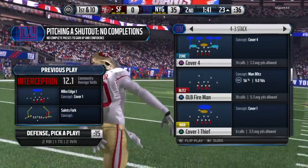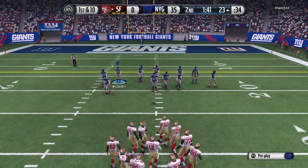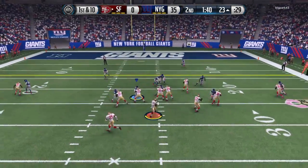A dumb decision, a terrible decision by the coach. My gosh, you're dominating the game. You're winning. Why would you throw it? I don't know, but that was a terrible mistake. First down at the 23.